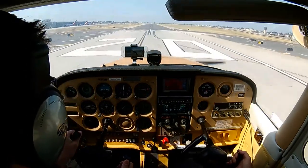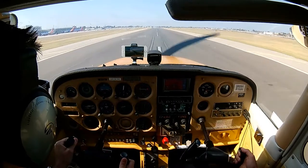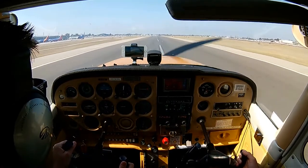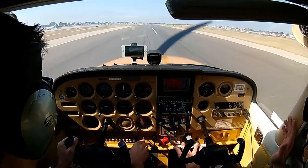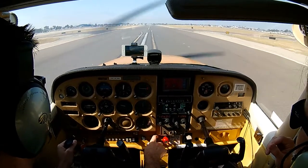Now we're just gonna sit here and float. All right, then slowly apply back. 6 Mike Alpha, turn right heading of 240. Radar contact. Whoa, that was perfect. I barely did anything there. 6 Mike Alpha. That was it. Contact the tower, Archer.